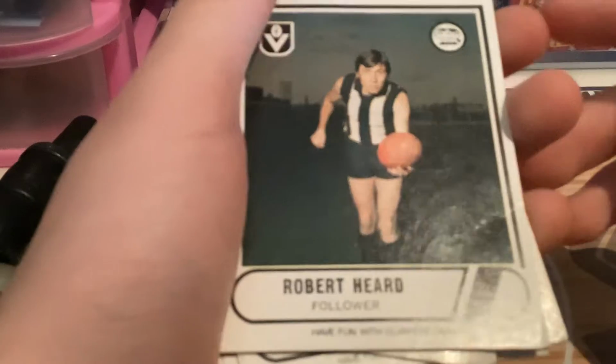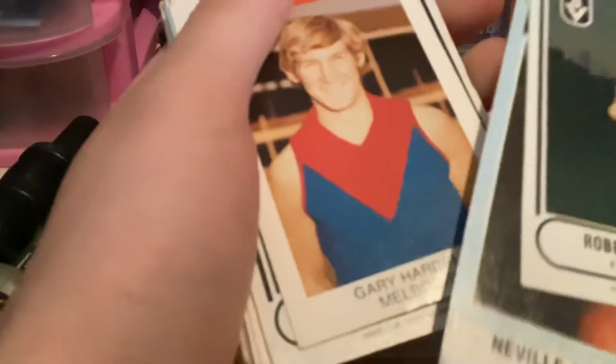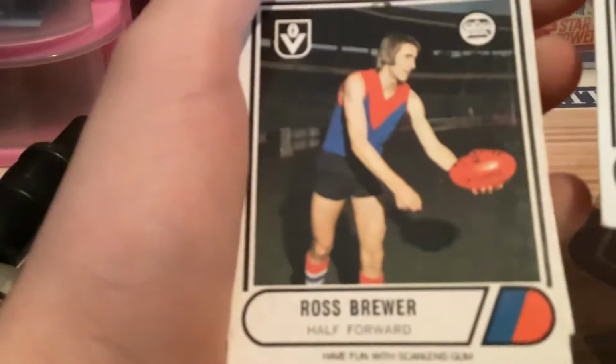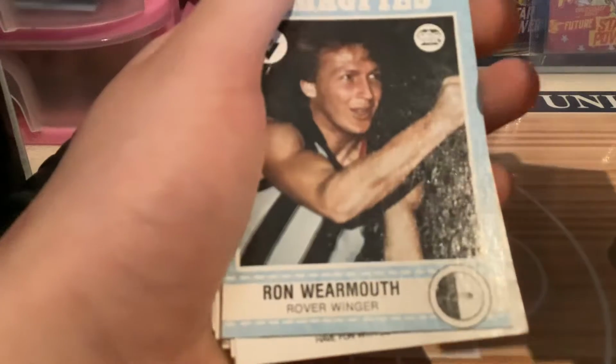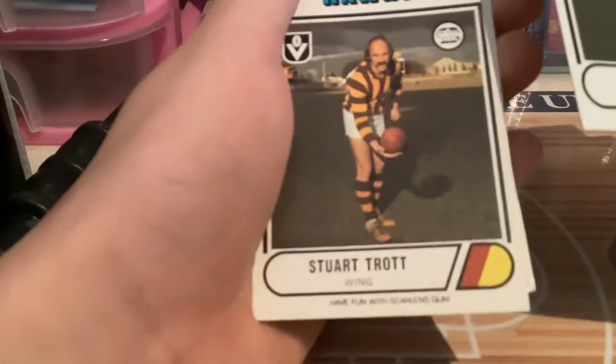We've got Robert Hurd, I think that's how you pronounce that. We've got Neville Roberts. Some of these are a bit damaged, but they're from years ago. Gary Harden, and we've got Ross Brewer, Ron Wormouth, Robert Shepherd, Bernie Jones, Stuart Schott.